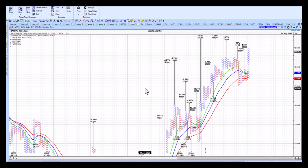The index has met the 18,800 upside point and figure chart target. This target was activated after this successful rebound from these key support zones on the 100 by 3 point and figure chart. Things to look out for: any kind of reversal, a 300 point reversal to the downside will change this point and figure chart from an uptrend to a downtrend, so that's the downside risk.